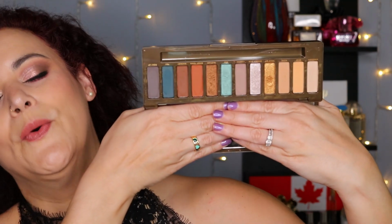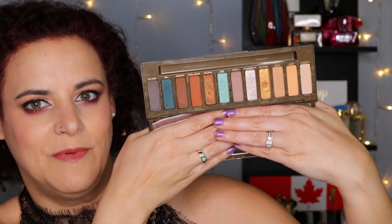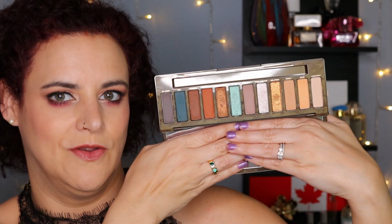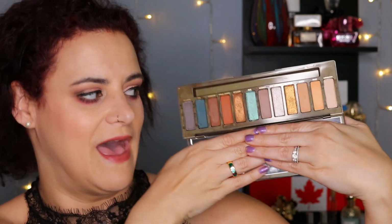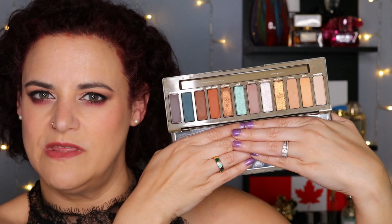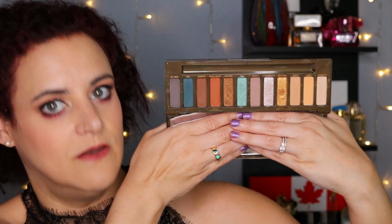Anyways, here we are. What I really like about this palette, first of all, it performs a lot nicer than what some of the other Naked palettes have done in the past. And it's not that sort of ashy, dusty kind of look that some of them produce. Like I had Naked 3 and it's so dull. It is not a pretty palette at all. This one knocked my socks off.